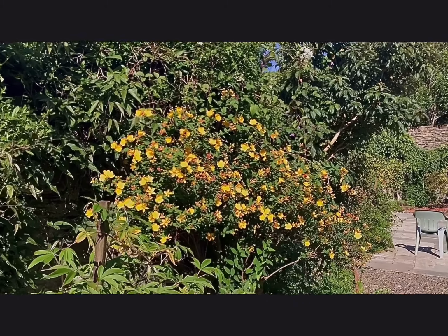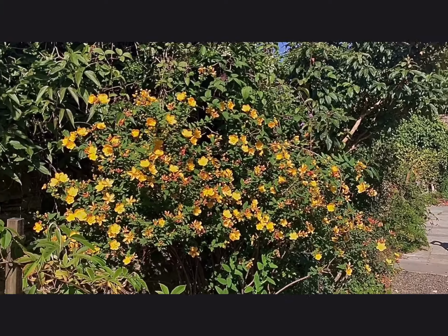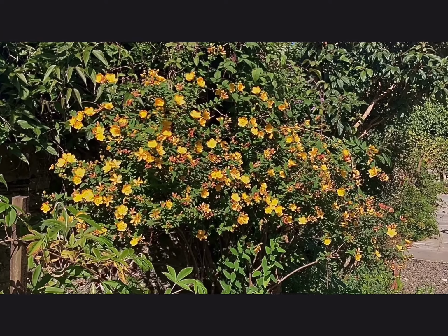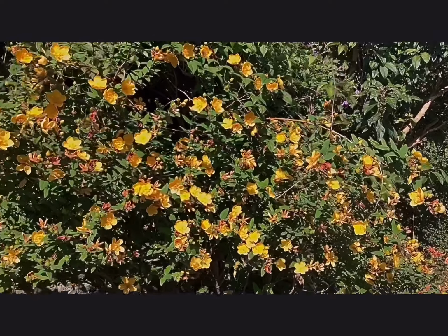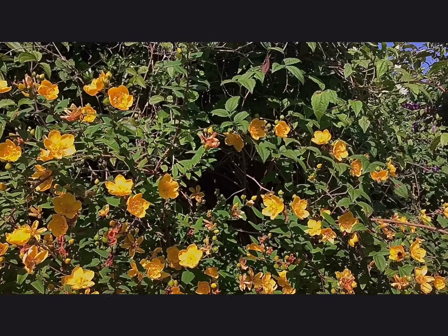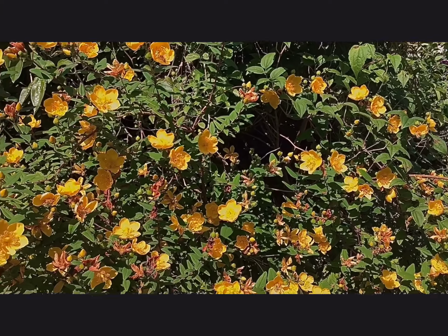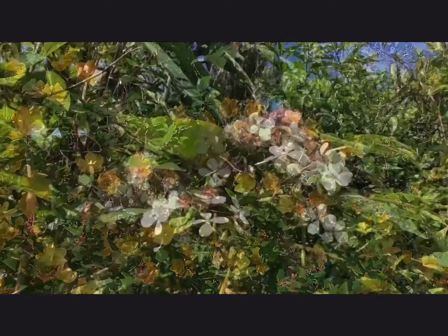Amongst the little group of my Chinese babies, as I call them, is this rather jolly Hypericum, which I think is Hypericum forestii. But my goodness, the bumblebees just go mad over them, over the flowers. They seem to behave in a rather crazy fashion, doing wild dances. Maybe it's got some sort of drug-like quality to them.